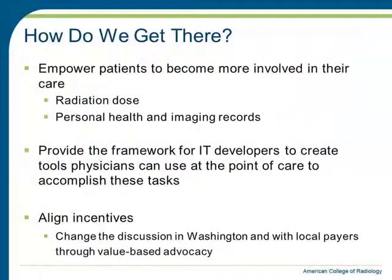We need to figure out how to empower patients in their care. How can we help patients understand radiation safety issues and their personal dose? How can we put them in charge of owning their imaging records? So when they say, well, I'm going to get a CAT scan, and the doctor says, well, you got that CAT scan 3 hospitals over, and we can't get that, so we're just going to repeat it. Well, now we don't need to do that anymore. We've got the tools, and we need to figure out how to get patients empowered in that.